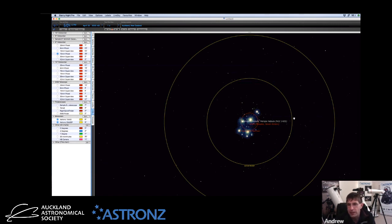And in the small binoculars, you can see the whole region of sky. So it's a good example of where it's actually better in binoculars than through a larger telescope. So if you're out in the very early evening, you might get a last glimpse of this object now, but it's getting pretty low in the sky.